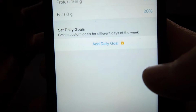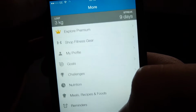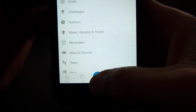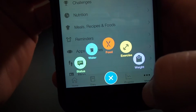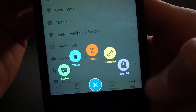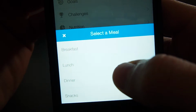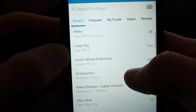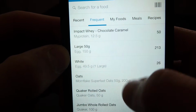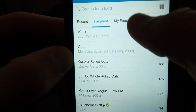So now you've got your calories and macronutrients sorted, how about adding food? If we press back, it should take us back to the MyFitnessPal homepage. From here, we just want to click the plus sign, and it gives us the option to add a status, water, food, an exercise, or our weight. If we click on food and then on breakfast, this brings up a search menu where we can choose recent, frequent, my foods, meals, or recipes that we've created.